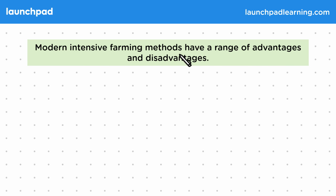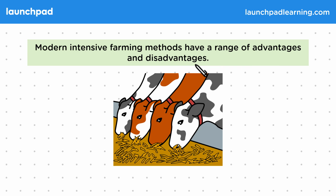Modern intensive farming methods have a range of advantages and disadvantages. This includes raising animals for food as well as growing food crops. You need to be able to evaluate the advantages and disadvantages of modern farming techniques for your exams. So what are some of the advantages of this sort of farming?